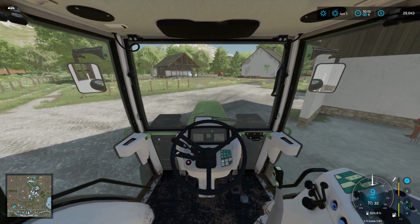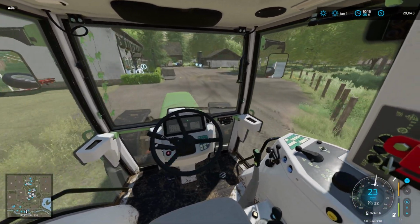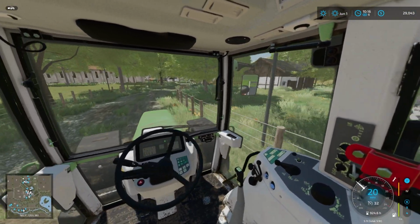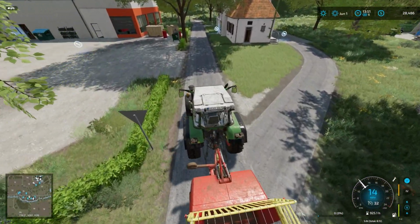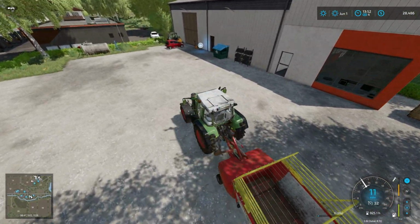Okay, so we're going to get a lot of this done off camera. It's going to be super boring just to sit here and watch me do silage over and over and over again, so I'll probably see you at the end of everything. Alright guys, so we've been hauling grass for about 4 hours now.